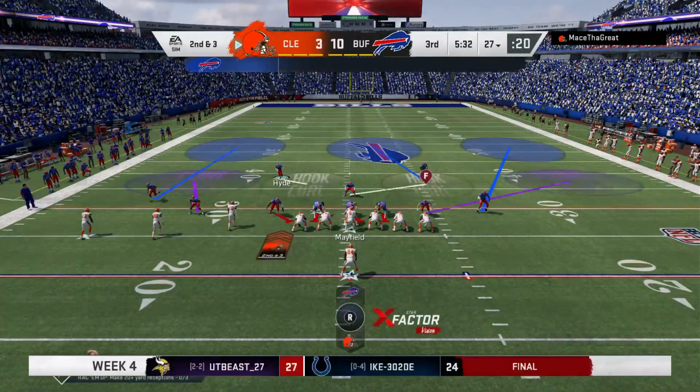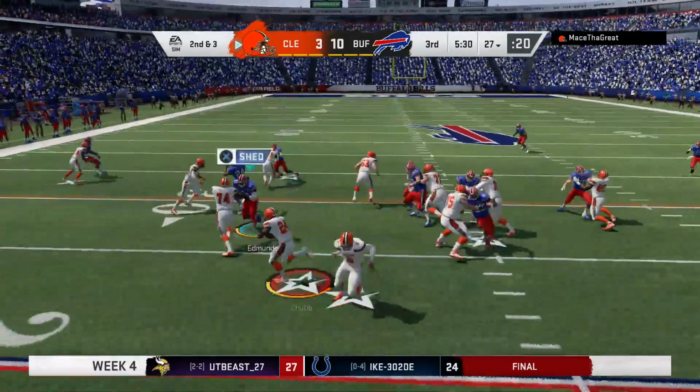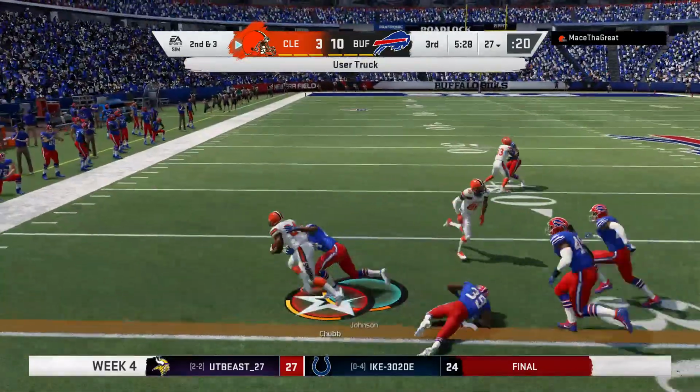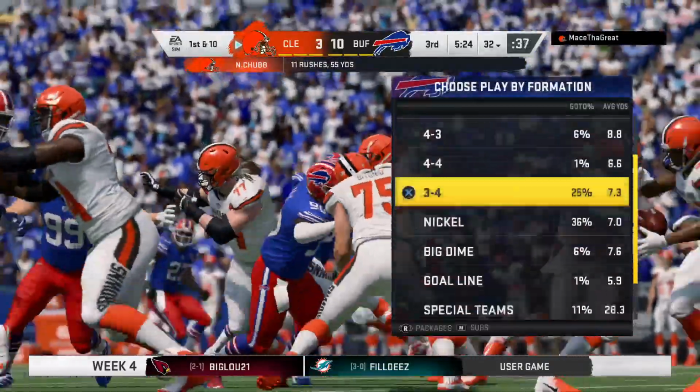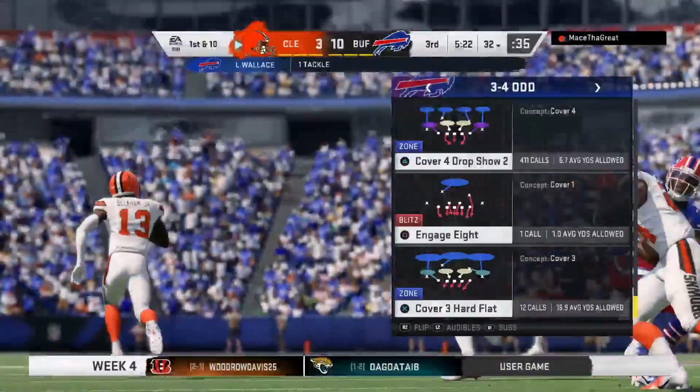Operating from the 27 now. Here's 2nd and 3. They run it again with Chubb. And he's able to get out to the 32, brought down there. A gain of 5, good enough for the 1st down.